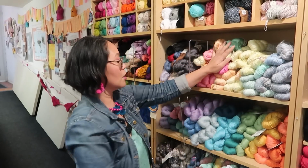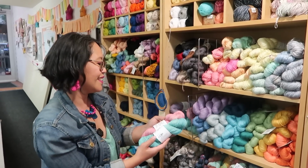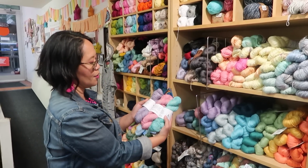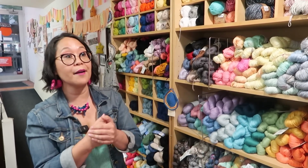So this is her Humate cotton, and she also started to dye linen. This is a fingering weight cotton linen blend, and we just love the colorways. These indie dyers, I just showed you the DK weight. We also have it in worsted weight. Let me take you there.